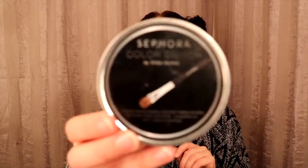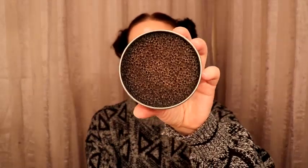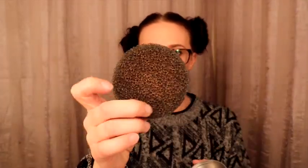I've got one random thing that's not actually a beauty product, but that I use all the time. It's by Sephora. It's called the Color Switch. It is basically a sponge in a tin. You can make this yourself, I'm sure, but it is not just a normal sponge because it doesn't soak up any water. I've washed this before and it doesn't soak up any water. It just goes right through it. So it's like a hard, scratchy sponge.